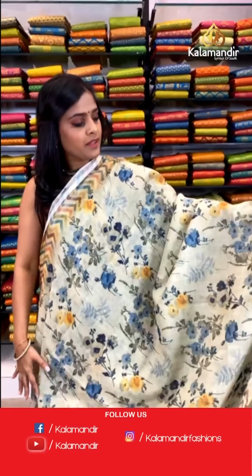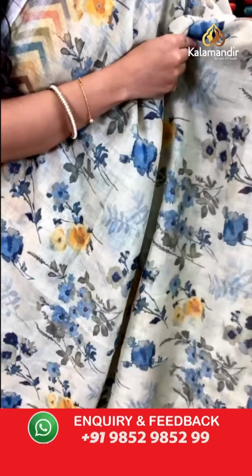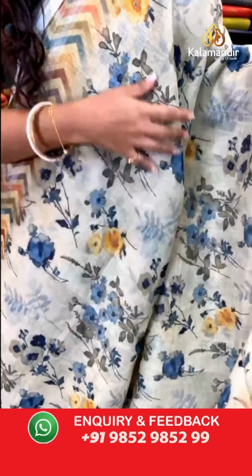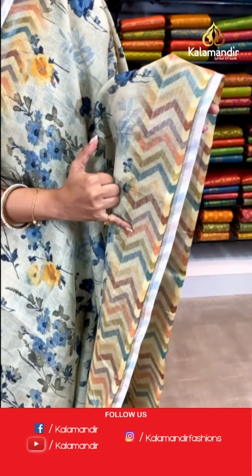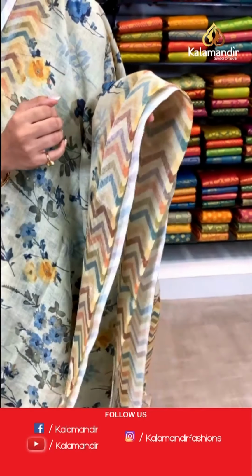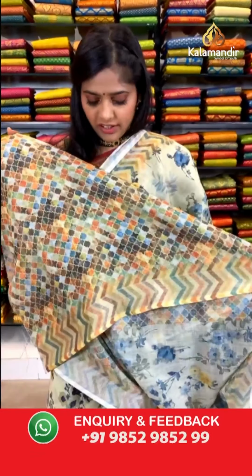A very lovely, subtle work of printed saris here. Check it out. This is a light lemon yellow colored sari with blue floral work, printed work on it. And in between you'll find a bit of yellow floral work also. Check out the border, a strip of silver zari work. And then we have the pallu that is printed again. Let's see the blouse piece. Blouse piece has lovely abstract work going on it in multiple colors.